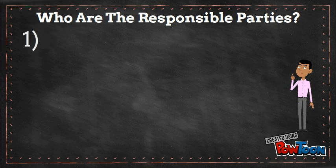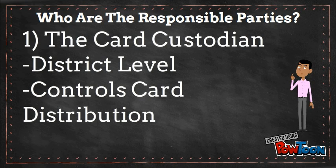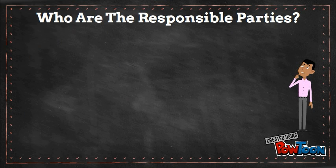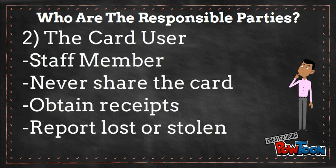First is the card custodian. This will probably be a district-level administrator, and they will control card distribution, communicate the rules for card use, and review purchases periodically. The card user is the second person. This refers to the school staff members who will actually use the card to make appropriate purchases. They should never share the card after using it. They must obtain receipts from purchases and then forward them to the bookkeeper. This is a specific Derby Board of Education policy. And they must immediately report stolen or lost cards.